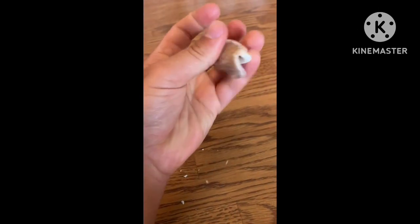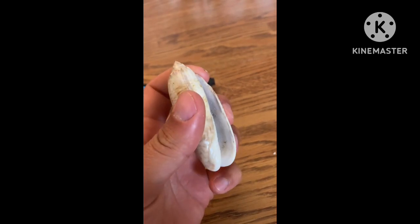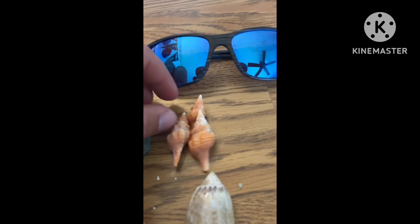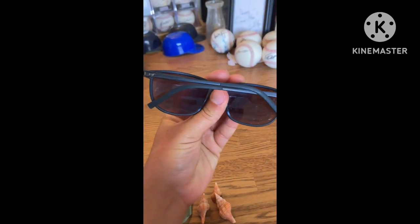Found a nice lettered olive. This is actually a pretty big one. It's maybe 2 inches long. Good shape. Found it clean out. I gotta clean out the inside of it, but nothing living in it. And then found some little baby horse conchs. Found these Maui Jim sunglasses that work great. They're a little scratched up, the lens is on the inside, but they work awesome.